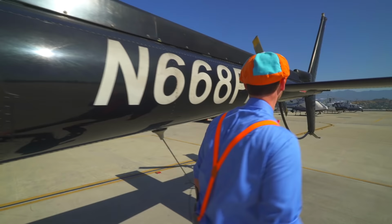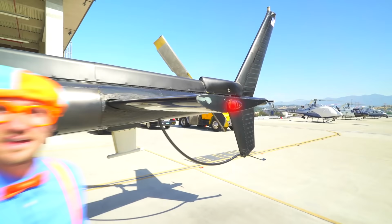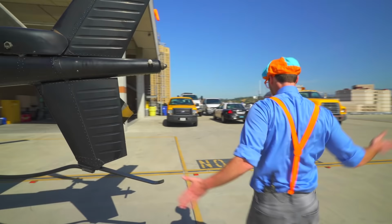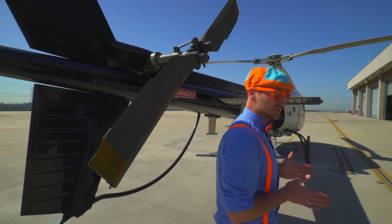Woo, this is the horizontal stabilizer fin. And look, there's a light right there. That light on the left side is red, and on the right side of the helicopter is the color green. Come on, let's go to the other side. And right here, this is the tail rotor. The tail rotor is what controls the helicopter's spin from going left and right.